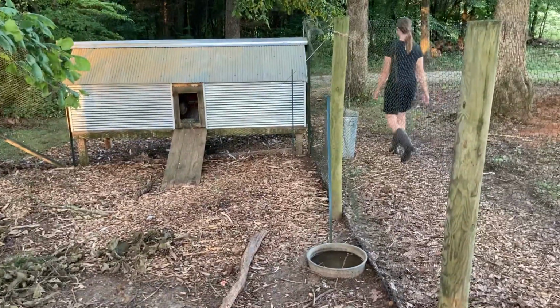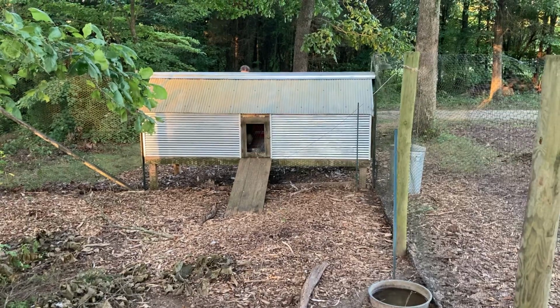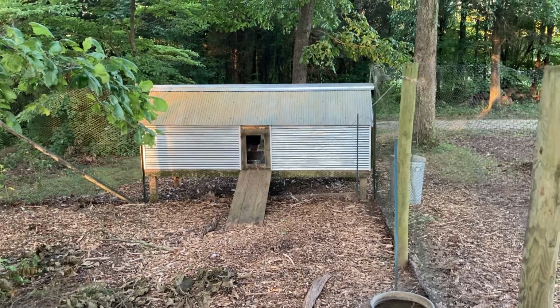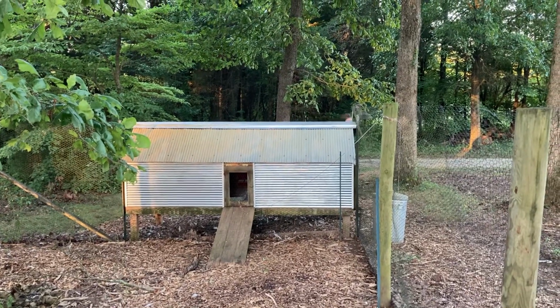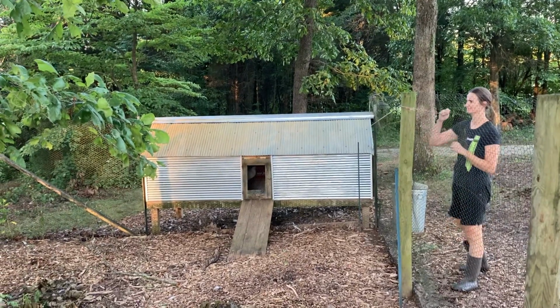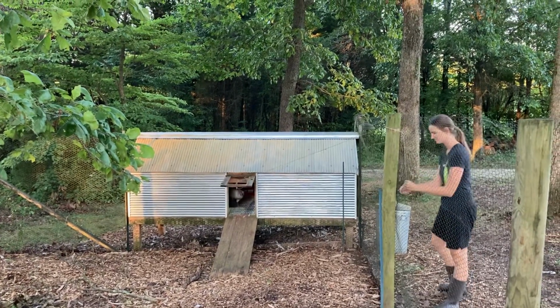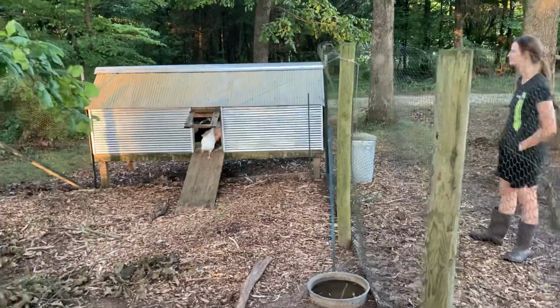Here's the unveiling of our chickens in a moment. Emily got French breast chickens, but they're not French anymore because they're in America, so American breasts. And she is going to run a breeding program. Here's all the hens. We have this wired in, chicken wire, but we just leave the gate open all day. Yesterday they were enjoying the woods the whole time.